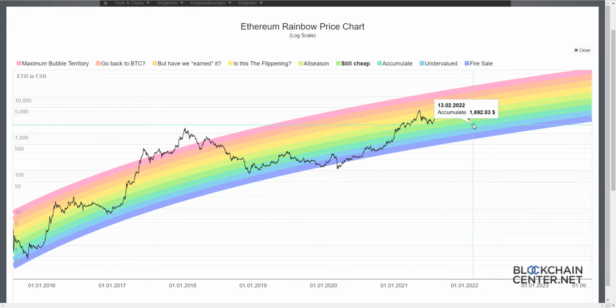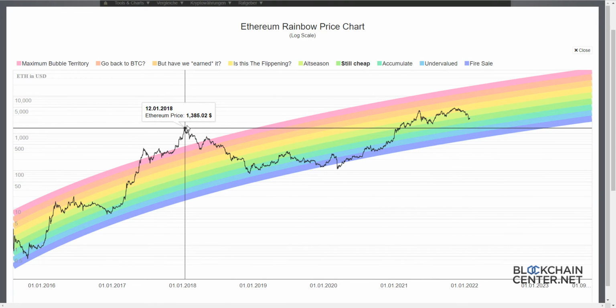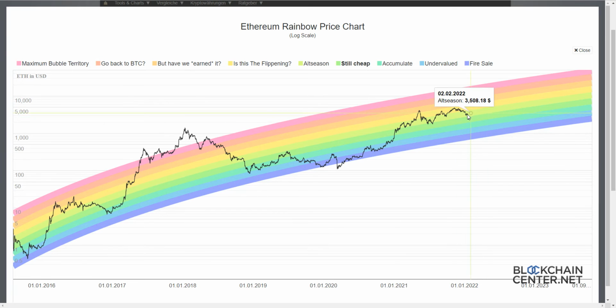And right below that is going to be the accumulate level. And that's also looking at it on the downside here. But when we look at how far we extended outside of this pink, so if we take a look at this, guys, and we extrapolate it out and we just kind of move up how time would pass, this would maybe be the middle, maybe July, August of 2022. If we were to get back up into the pink here, that would put us around $20,000 for Ethereum.